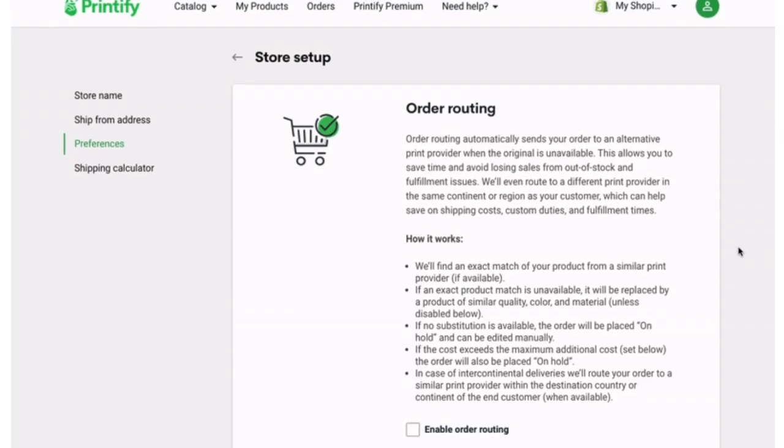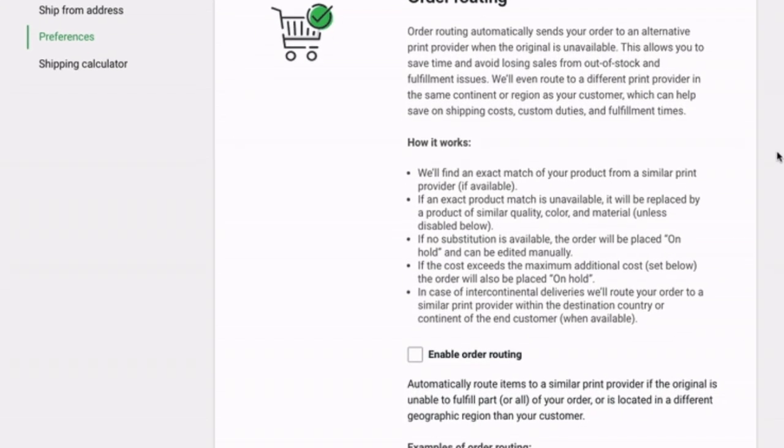So this is gonna be a good time to talk about order routing, because if that ever happens to you, you wanna be prepared and know that, okay, I still want my business to run smoothly from the time the product is made to when it's shipped. And if that supplier doesn't have that product, I need to know that I have a plan B, basically. So you want to set up order routing, because that routes your order to another provider, so that way you can still send out that product.